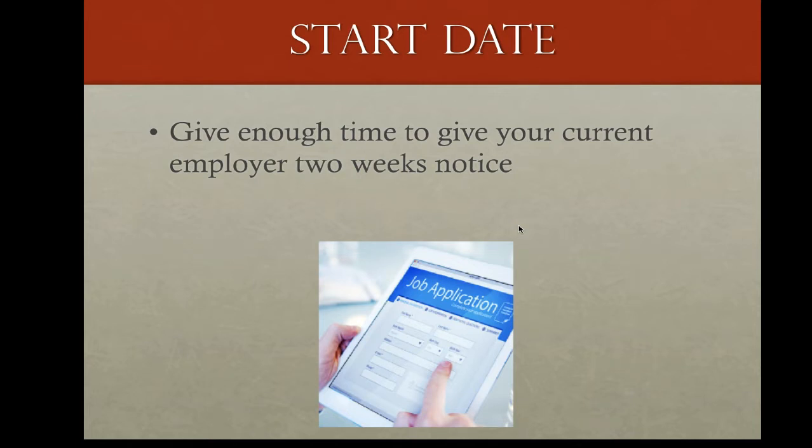But if you give them that notice, then if you leave later on down the road for them, you'll give them the courtesy of having 2 weeks notice so they can prepare and replace you. If not, you're looking at leaving them high and dry, and they wouldn't have the notice or the time to replace you without the notice that you've given them.